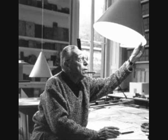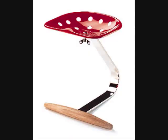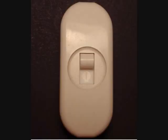Before we get to this week's inventory, I thought I would share a story about the time I was fortunate enough to visit Achille Castiglione, the godfather of all Italian industrial design, at his studio. He's unfortunately deceased now, but when I was living in Milan, I had a chance to visit him at his studio. When I was there, I asked him to show me his favorite design he ever did out of all of his designs.